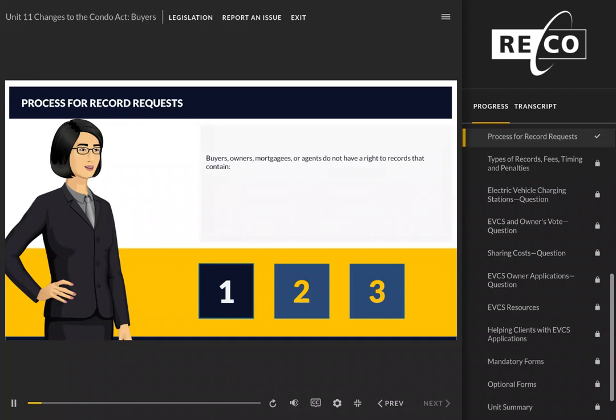Note that the buyer, owners, and mortgagees do not have a right to any records that contain personal information about employees of the corporation, records on pending litigation or insurance investigations, or personal information about specific units or owners. Refer to the course resources for the Request for Records form. Please note that the link provided takes you directly to the form, but it may not open properly on all browsers.